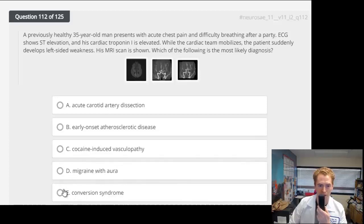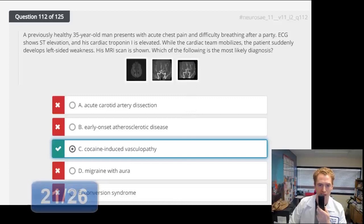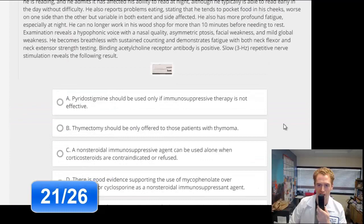Okay, so obviously conversion syndrome and migraine with aura are wrong. I mean, I guess he's having a heart attack and an acute stroke. It's probably not a dissection, and it's right after a party, so I think they're going with cocaine-induced vasculopathy, most likely, because they're not showing evidence of a carotid dissection. Let's see if that's right. Yeah, that's right. Okay. That makes sense because he had a heart attack and stroke at the same time.